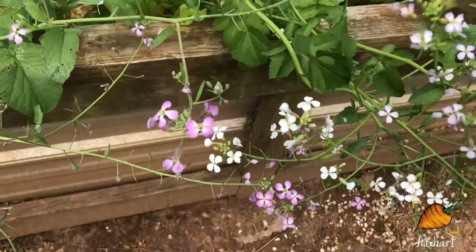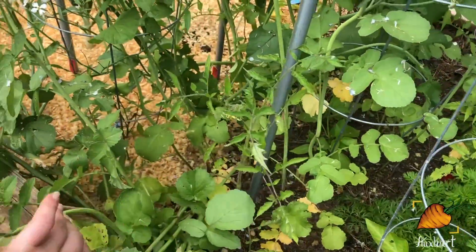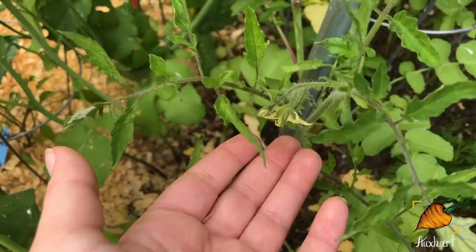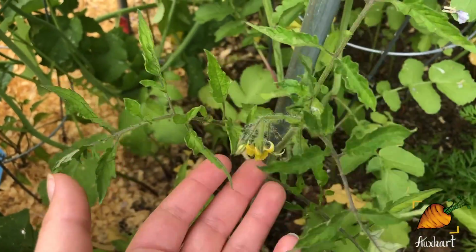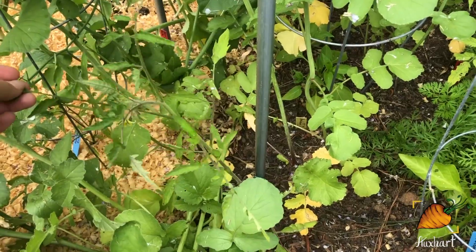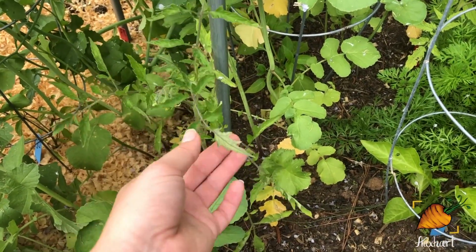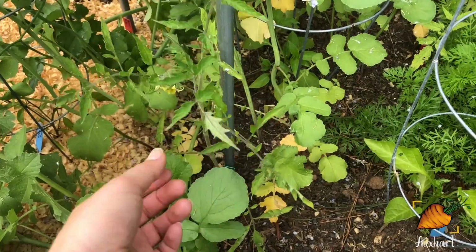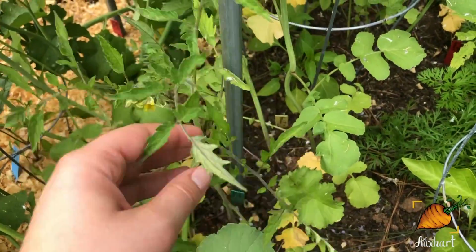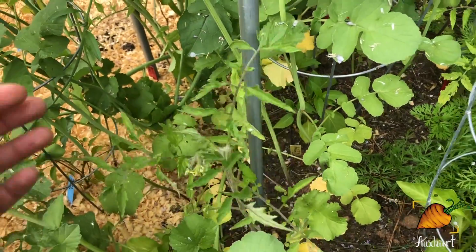So, next to, in between the radishes, is my single seed challenge tomato. We always got to check on him. He is also putting on flowers, despite looking relatively puny compared to some of the other tomatoes. I guess this variety just has smaller leaves, but the leaves look healthy, and he's growing. So we'll see what kind of fruit we get off of this guy.